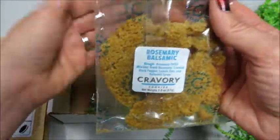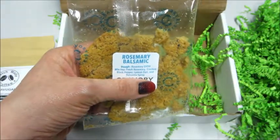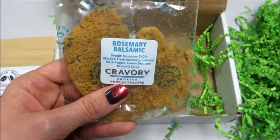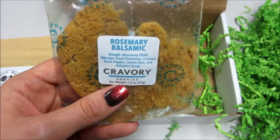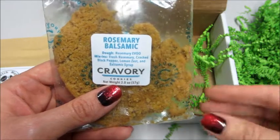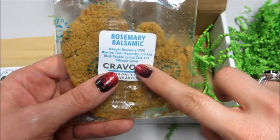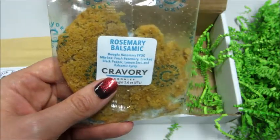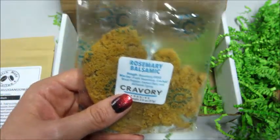I just want to taste this and tell you what I think about it because it sounds so interesting. So that's actually really different than I thought it would be. Obviously, rosemary doesn't sound like it would be good in a dessert, but I am very surprised. You can definitely smell the rosemary, or taste it rather, and the lemon zest, and I kind of feel like I taste the black pepper, but it is good. I like that a lot.